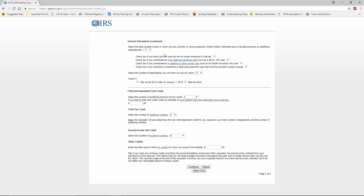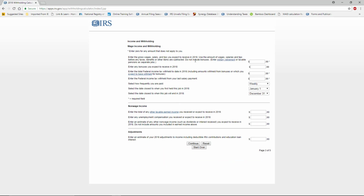I'm going to hit continue, and we'll just enter some fictitious information into the withholding calculator. The number of dependents I'm going to claim on my return will be 1. I don't have any child and dependent care credits, no earned income tax credit, so I'm going to click the continue button, move on to the next page. Now I'm asked to enter gross wages or salary I expect to receive in 2018. I'll enter $45,000. And next I'm asked to enter total federal income tax withheld to date. I'll enter $2,500. The federal income tax withheld from my last paycheck, I'll enter $100, and we'll say I get paid every 2 weeks. No non-wage income, I'll click continue.